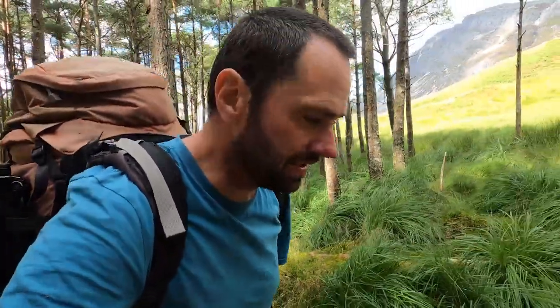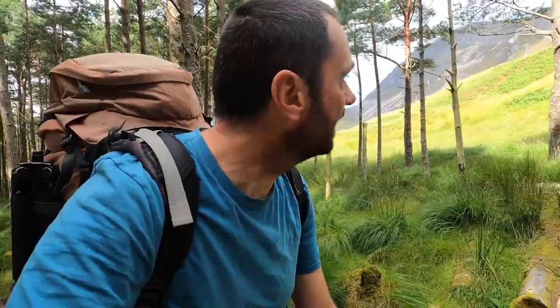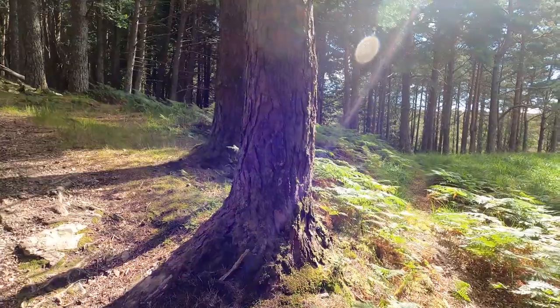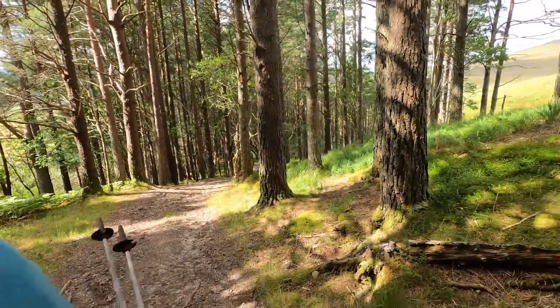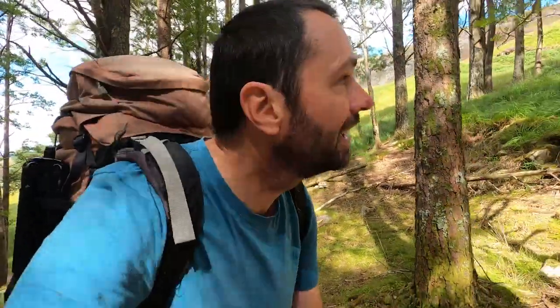It's the perfect conditions for hiking at this time of year because it's a bit windy, but the sun is out, and the wind is good because the midges are at their worst. So hopefully I won't have a lot of problems with midges today and tomorrow. But it's all very green and lush, and I've got this lovely little patch of Scots pine forest to go through before I hit the bare hillside.